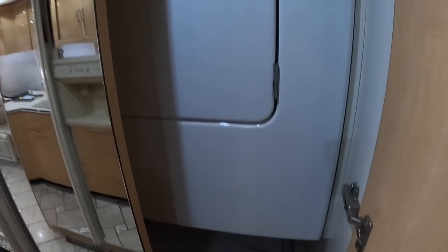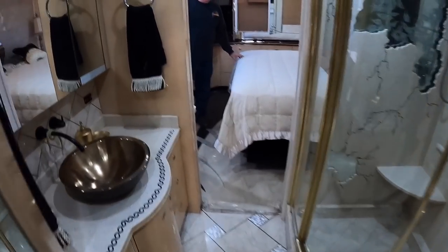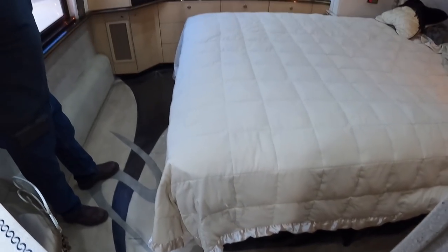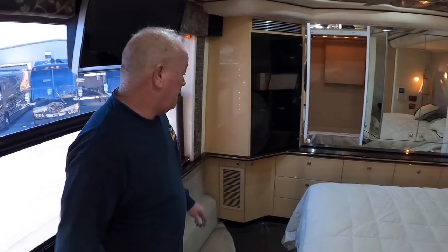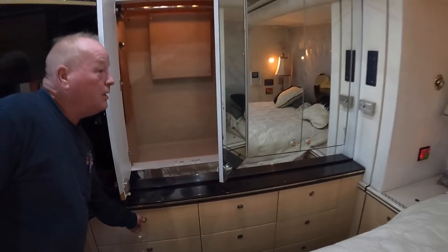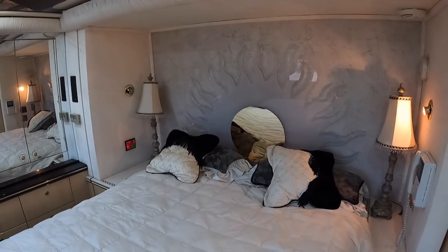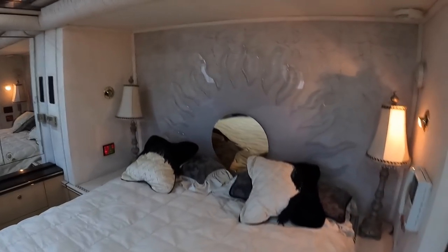Stackable washer and dryer in here. And same carpet that we saw. Now, the plastic still is on this carpet, but I would expect it to be in excellent condition like we saw up front there. Closet typically in the back, as it does, with a drawer bank underneath all the way across, and a very different headboard that kind of follows suit with the table and the shower area. Yeah, I really like this headboard.